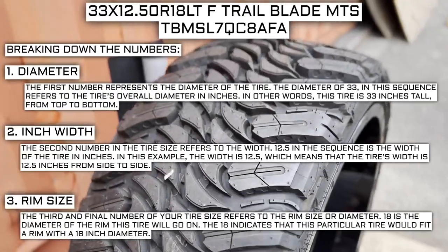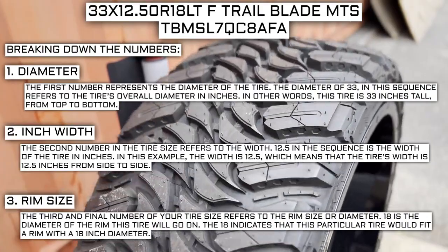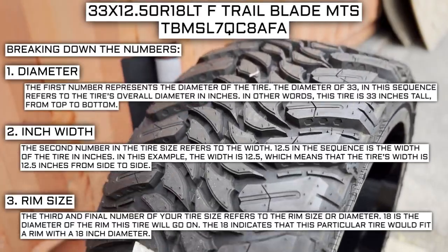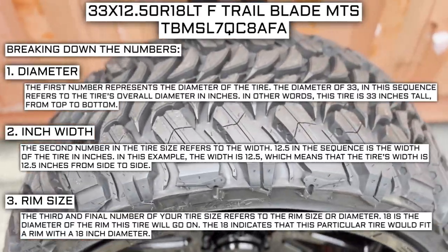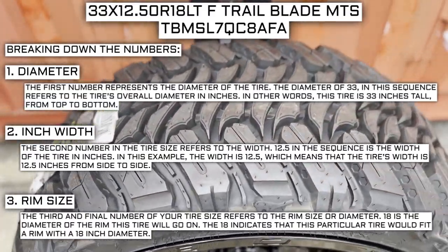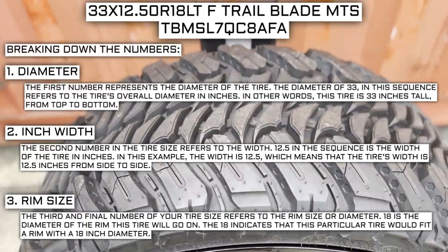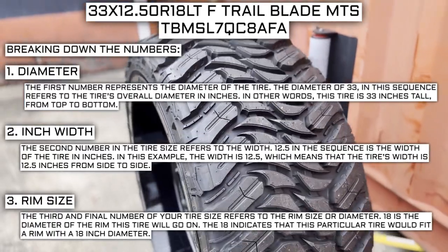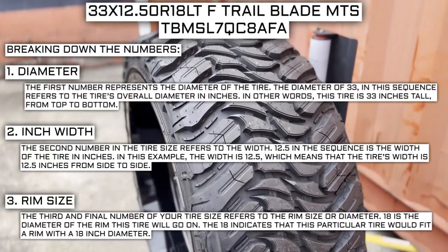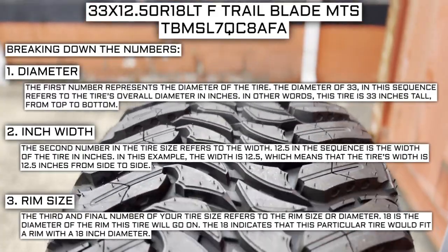The third and final number of your tire size refers to the rim size or diameter. 18 is the diameter of the rim this tire will go on. The rim size of 18 in this scenario indicates that this particular tire would fit a rim with an 18-inch diameter. Keep in mind, this number is not negotiable. Unlike the first two numbers, you can't upsize and downsize this part. The only time this number will be different is if you are actually changing the size of your rim. So for example, if you find a fantastic deal on a set of 265/70R17 tires, you absolutely cannot use them in place of your current 265/70R16 tires, unless you are actually changing the rim size also from 16 to 17.